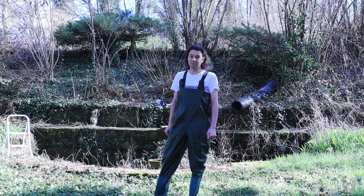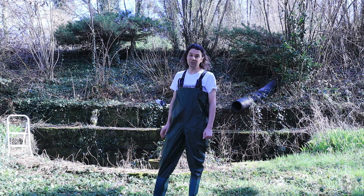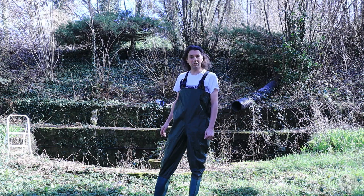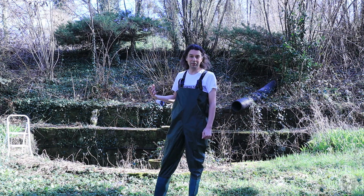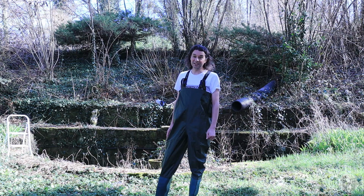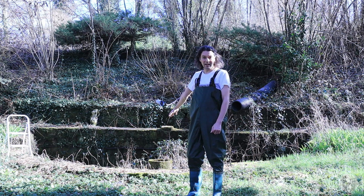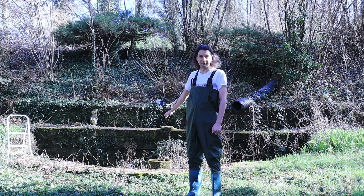That is the second problem, the back wall, which is full of cracks, so that's going to need a bit of attention. As you can see, it's got lots of plants and foliage in there, so we're going to need to clear all of that out, along with a lot of silt that's built up in the bottom. And finally, obviously it's not very full of water at the moment, and that's because the outlet, just here, the wooden board in it has rotted out.